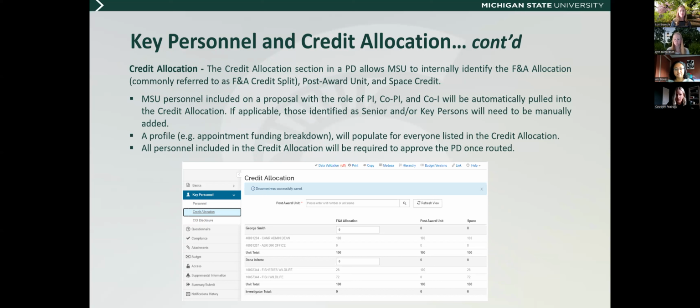So the MSU personnel included on that first personnel section, all those individuals will be brought in here, and we will pull them in with their appointment. So this is the funding lines that fund your salary, and it will break it down right here. Anybody who's included with a PI, co-PI, or co-investigator role on the previous slide will automatically be pulled in here and will be required to approve the PD once we route it in the future.